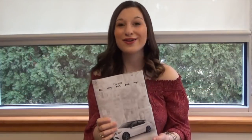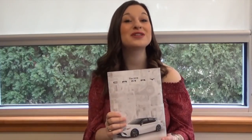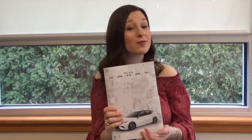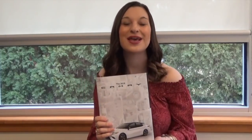Incorporating movement, interaction, and technology, this completely engaging, first-of-its-kind Toyota Camry magazine insert is our latest reinvention of what print can be.